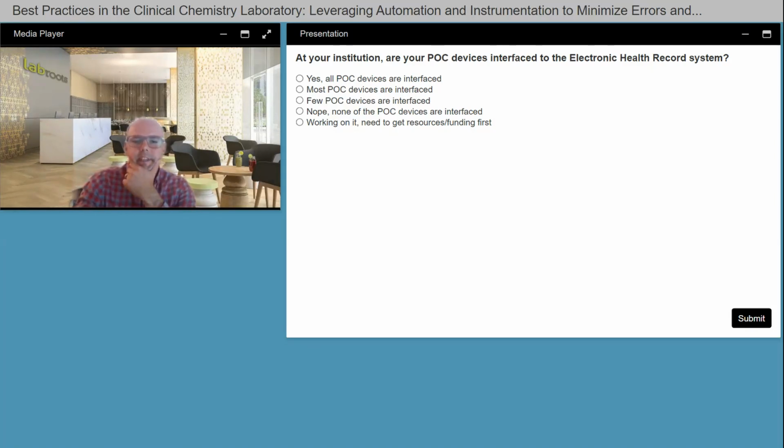Give it another 5 seconds. Okay, that's good participation. So most of you have all your tests either interfaced or mostly interfaced, and a few have few tests that are interfaced, and then some don't have any tests that are interfaced, a very small proportion. It's a work in progress.